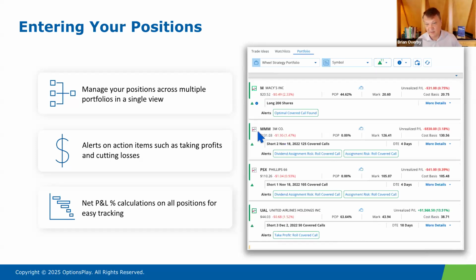Or if you had a loss, right, on this 3M trade here, it looks like this was short. This is the covered call side of the thing, short 2 covered calls. The cost basis was 130. It's at 126. You're down $830 or 3%. And if you click the more detailed thing, it will give you a more detailed outlook of your position. So you get obviously more details if you click the more detail button.